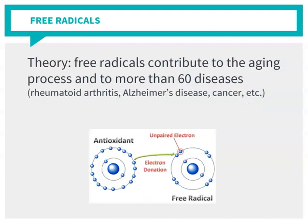So the theory is that free radicals contribute to the aging process. So free radicals are these bad things within our body, the cells, and antioxidants are able to protect us. So you'll see information on eating antioxidants to protect you from arthritis, to protect you from Alzheimer's, from certain cancers and whatnot.